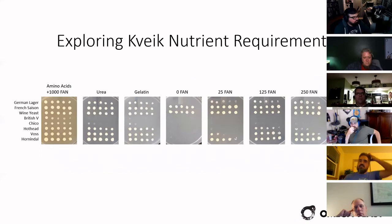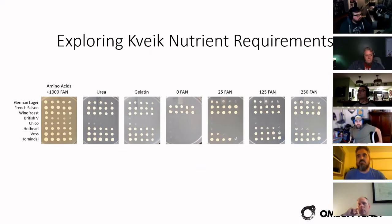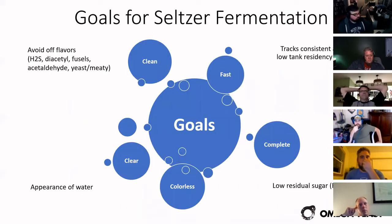So this actually ended up, it was this line of experiments looking at nutritional requirements of Kveik that happened to be around the same time that we were getting more and more inquiries about seltzer and how to make seltzer and get reliable fermentations with seltzer. So we went about developing our own seltzer nutrient with the goal of it being to avoid off flavors.